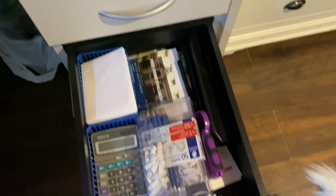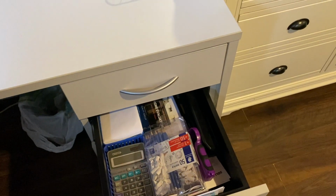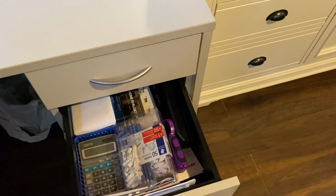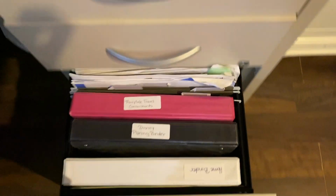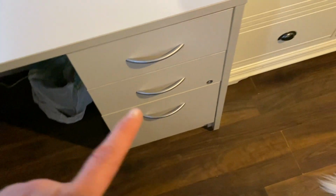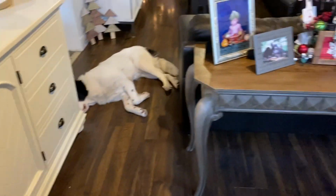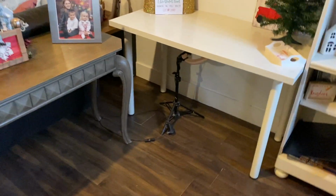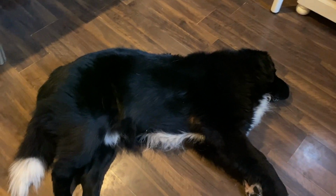I have my lighter here for my candles, which I don't have any here right now. I'm actually a little bit scared of using candles in this office or forgetting to blow them out, so I do use my diffuser more. And then my filing cabinet, which I do want to get an actual proper filing cabinet. I'm just not sure where I would put it. I guess it could fit underneath that table.